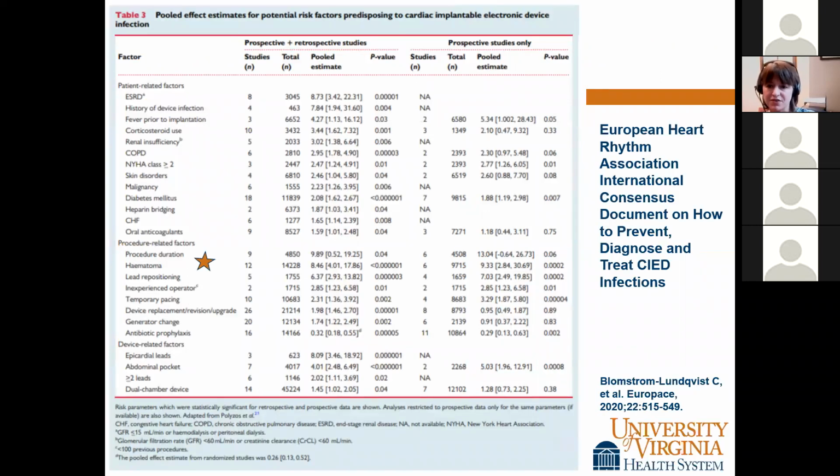So I apologize for this super busy slide. I promise I won't read it to you. This is from a really nice, again, very recently published paper. This is the European Heart Rhythm Association International Consensus Document on how to prevent, diagnose, and treat CIED infections. And this was endorsed by EHRA and a number of other societies. And if you haven't had a chance to look at it, it was simultaneously published in several journals earlier this year, and I would recommend that you check it out.